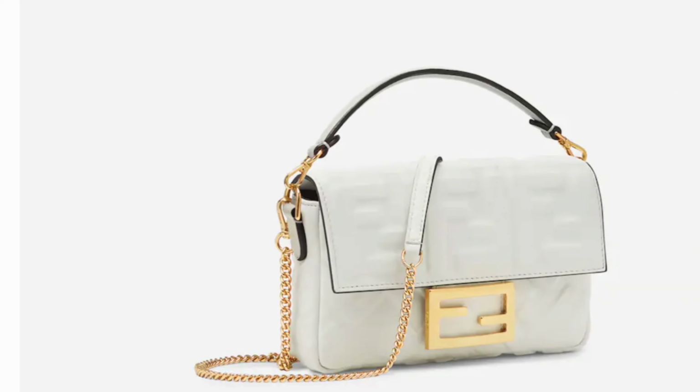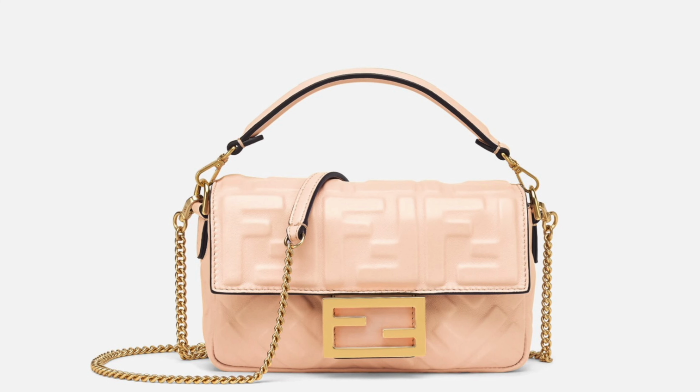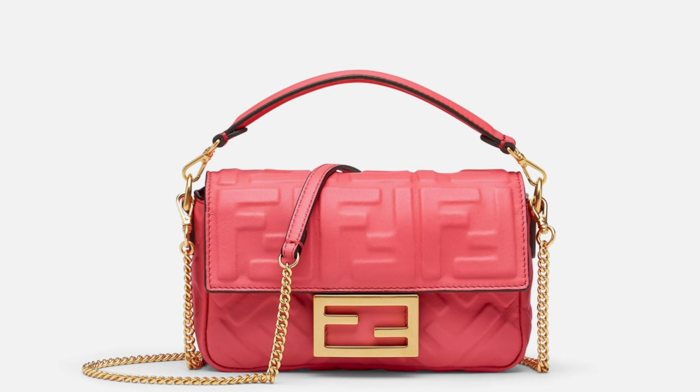Let's talk about that one real quick. That one also is in Napa leather with the FF embossed, textured leather. It was beautiful and comes in a ton of different colors. Let me know down below if you're interested in the flat baguette, or if you're going to try out one of the minis or the pouches, or what your favorite Fendi bag is. Ooh, I would love to hear that.